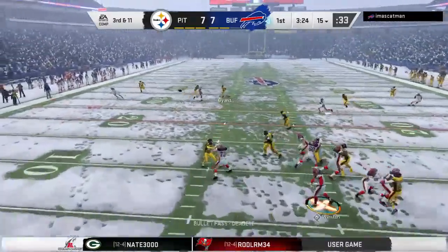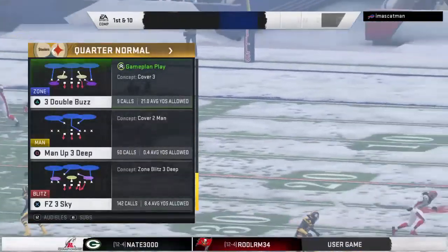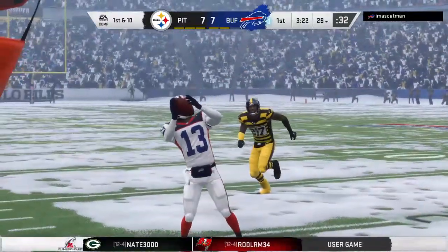On 3rd down, Winston. And he's got his man, Hilton. That is catch number 1 for him in this AFC Championship. It's a first down. He's such a good route runner. Shows it there on 3rd down. Very proficient and a good pass.